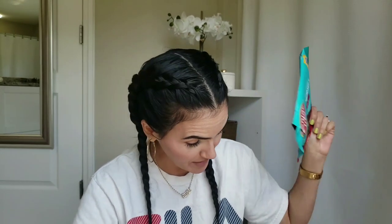So this is amazing. I add it to my coffee. I add it to chocolate chip cookies. I eat it by itself. They're delicious. They're so good, you guys. Try them out, I'm telling you.